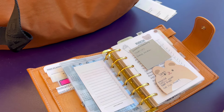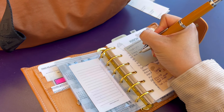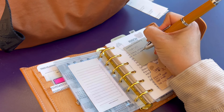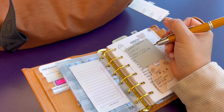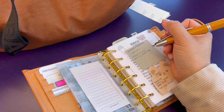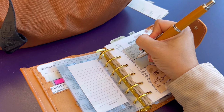What else should we get up? Oh, we'll go get the mini. What else are we getting from Trader Joe's? Wow, we almost got it.